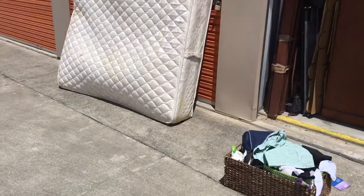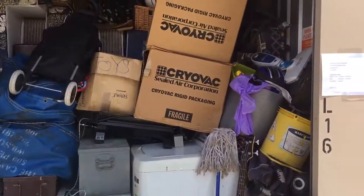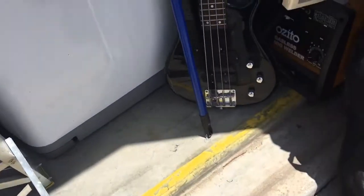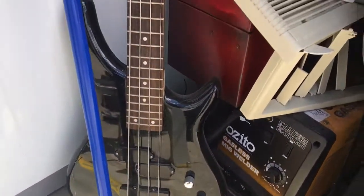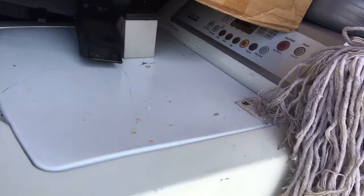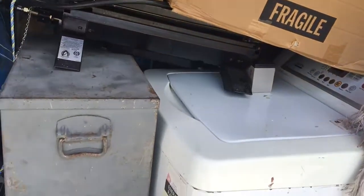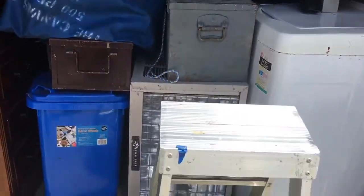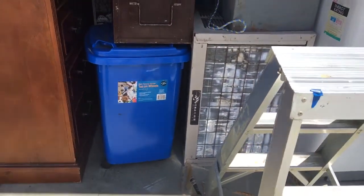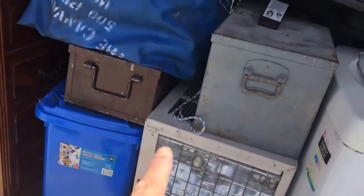Okay. We got about, I think I estimated about 7 mattresses, and that includes the base. Okay, we got a Samsung 8.5 liter washing machine. It's a top loader. This is a wall window type aircon. Most likely these are 2 boxes.